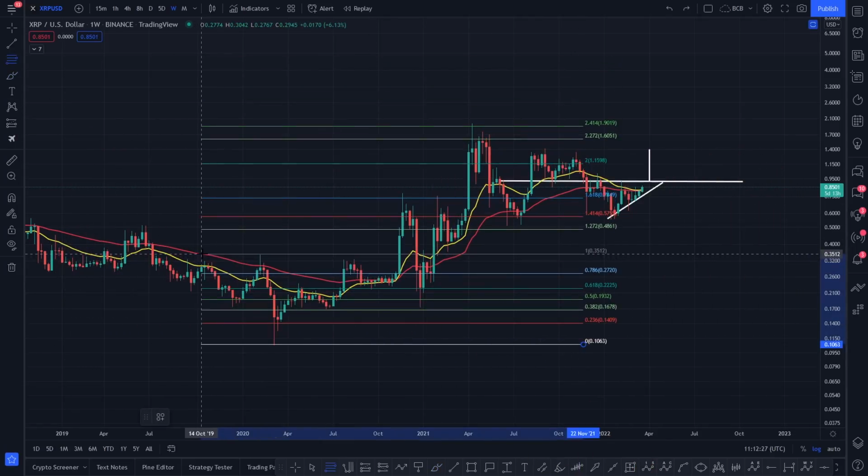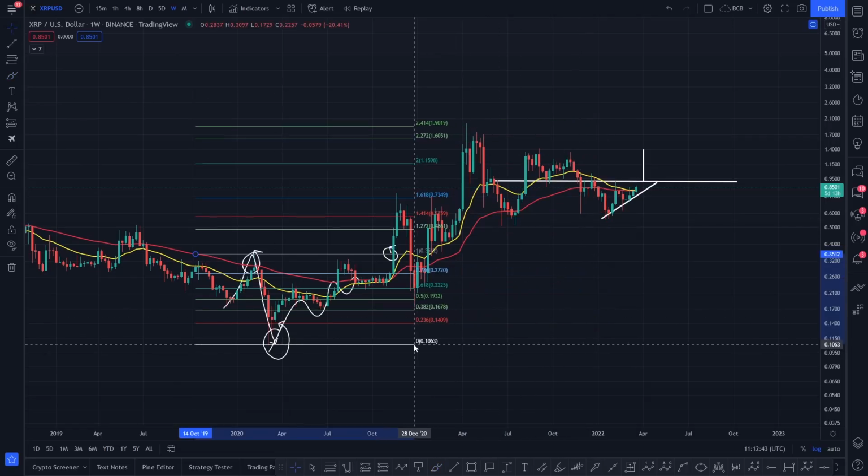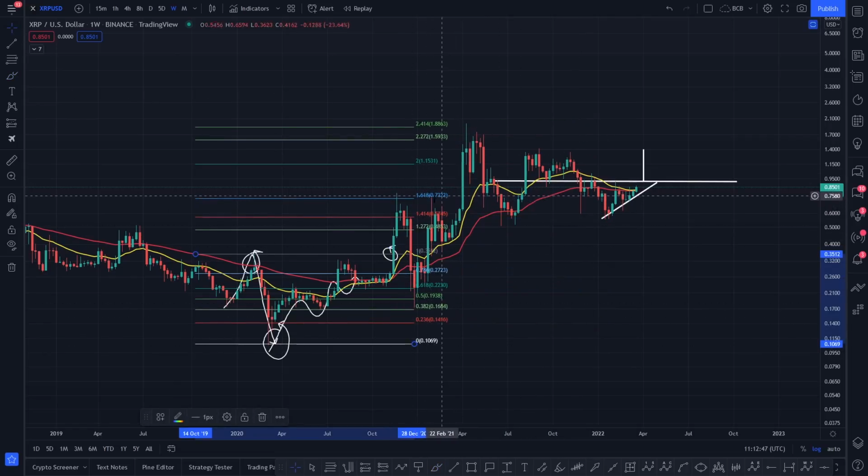What XRP has done here is put in two beautiful impulsive breaks. You come up to a high, the capitulation of the Corona dump, then you retrace to this high. And like I said to you, once you start to break that high and break the one fib, you do usually get to the 1618 minimal, and you can see that particular target was met just there on the absolute cent and dollar. Look at that beautiful 1618, 73 cents.